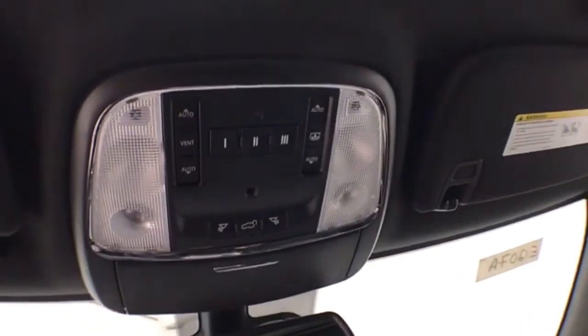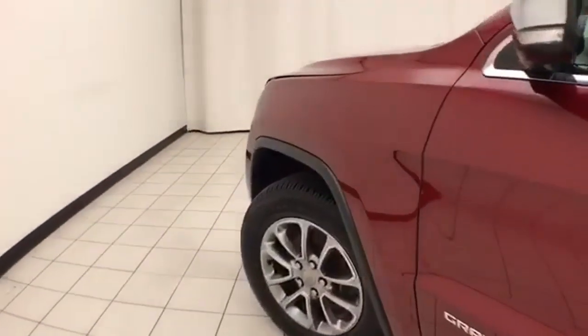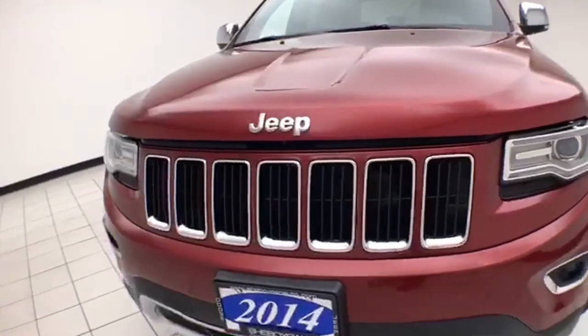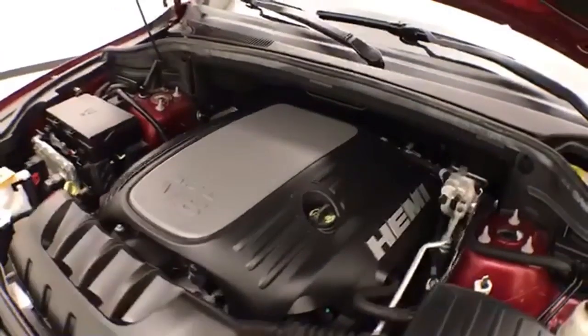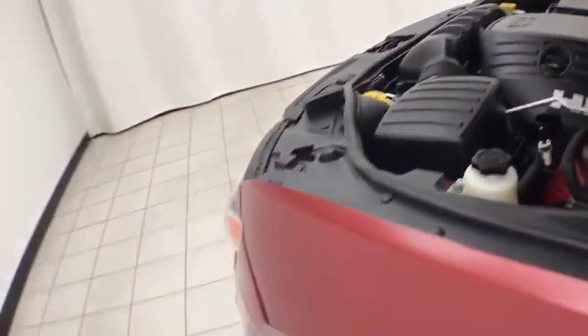Overhead auto-dimming mirror, home link transmitter for garage door opener, power moonroof, sunshade, and liftgate controls. Under the hood, this Grand Cherokee is a 5.7-liter Hemi V8, 360 horsepower, and just as clean under the hood as the rest of the vehicle. EPA fuel economy estimates an average of 14 miles per gallon in the city, average of 20 on the highway. All that with new tires.